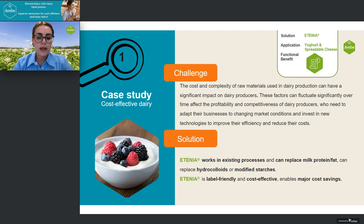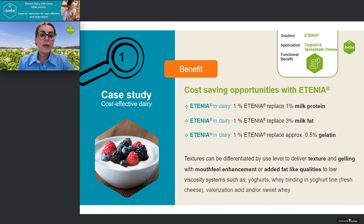With Etenia, there will be stable pricing. At the same time, there will be no availability issues. So, what are the benefits of Etenia? The cost-saving opportunities with Etenia: with 1% of it, you can replace 1% milk protein. With 1% Etenia, you can replace 3% milk fat. And again, with 1% Etenia, you can replace approximately 0.5% gelatin. And these are all for the same texture functionalities.